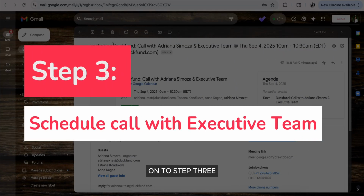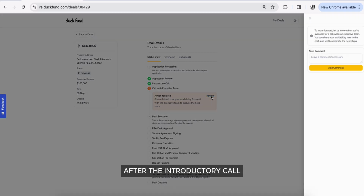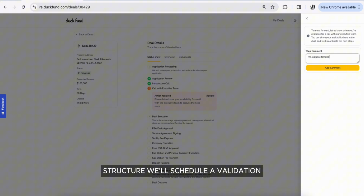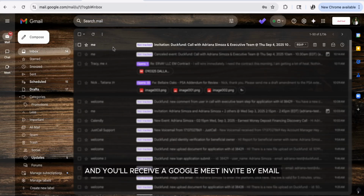On to step 3. After the introductory call and once you have a clear understanding of our deal structure, we'll schedule a validation call with the executive team. Just share your availability in the comments and you'll receive a Google Meet invite by email.